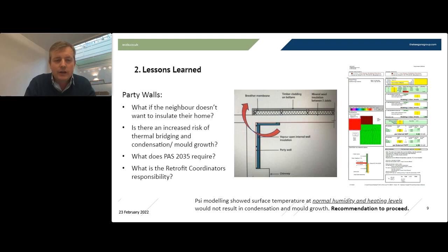Making sure that you understand that, you model it. This is a particular project we're working on where we've looked at the construction type, looked at the insulation, and based on the modelling, it's shown that there is a recommendation from our retrofit coordinator. We can recommend that they proceed, but that had to be understood.